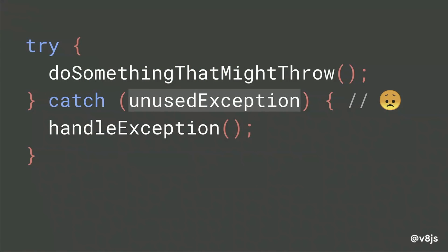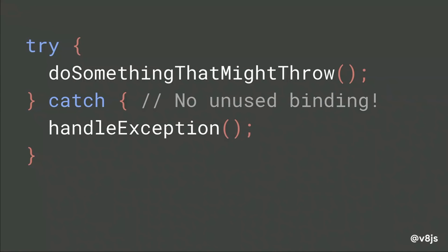Another new proposal avoids the creation of an unused binding for try-catch blocks. It's common to use try-catch blocks to catch exceptions and then handle them accordingly. But sometimes you don't really care about the exception object that is available in the catch block. Still, previously you had to bind the exception to a variable, otherwise you'd get a syntax error. Luckily, this binding is now optional. In cases where you don't need the exception object, you can now omit the parentheses and the identifier following catch. The code now looks a little simpler.